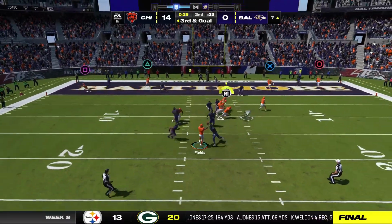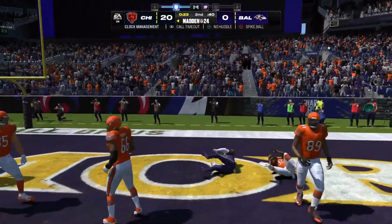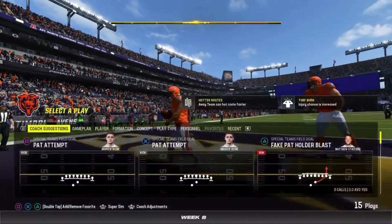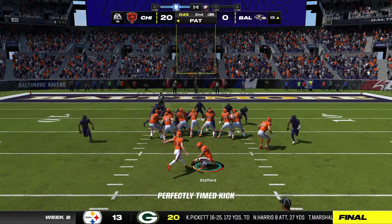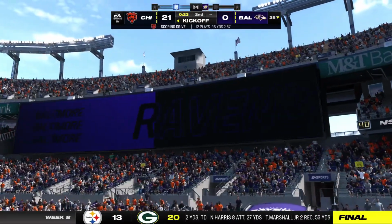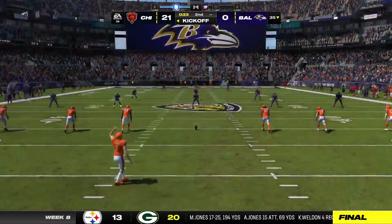Now it's Fields. Now they set up the screen. That's complete. Touchdown! J.K. Dobbins. A 7-yard touchdown grab. And the Bears go nearly the length of the field and finish it off with 6 points. Extra point splits the uprights, and that makes the score 21-0. 21. Ravens nothing.